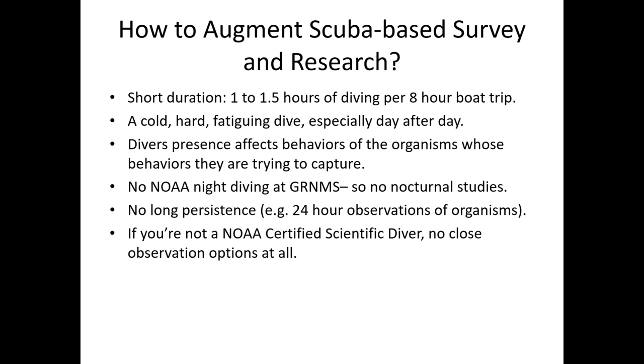Another problem has always been that there's no night diving there for a bunch of rules, one of which is bull and tiger sharks in the area. Because of that, there's been no long persistence capability of following an organism for, say, 24 hours, just to see what the life cycle is over 24 hours of this coral or this sea star or this octopus. And of course, if you're not a NOAA certified scientific diver, you can't go down there at all. So you just don't have access to it.